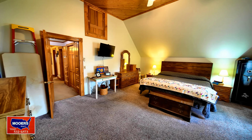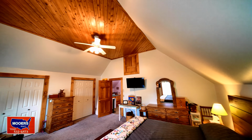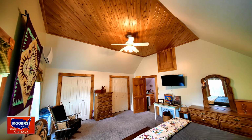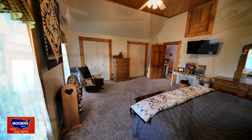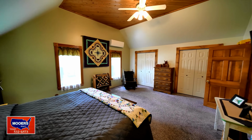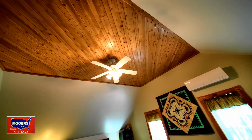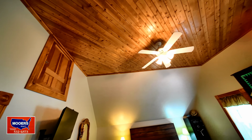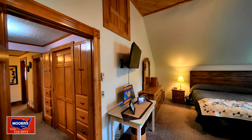Check out the cathedral ceilings. See the storage? The little door? Put the Christmas lights. Double closets. This is no 8x10 dinky bedroom. But you can't do this in every house because you don't have that kind of clearance. See, they kept the old original woodwork to make it all blend in.